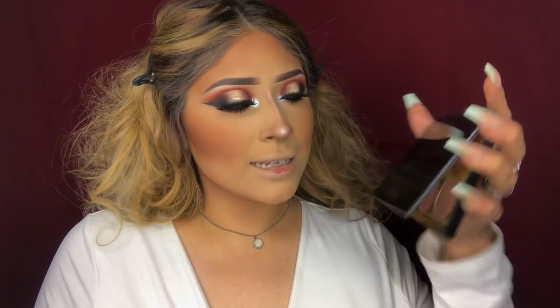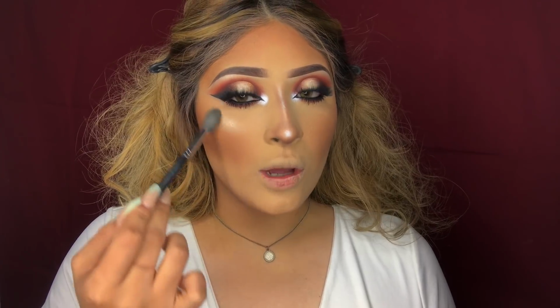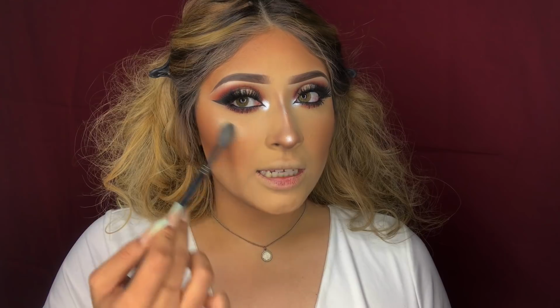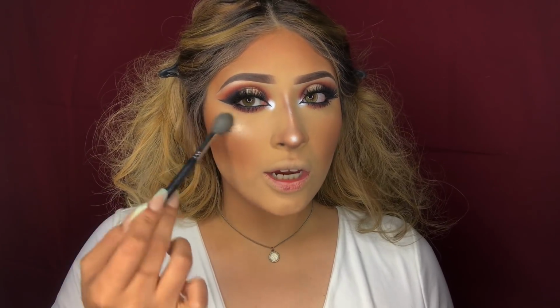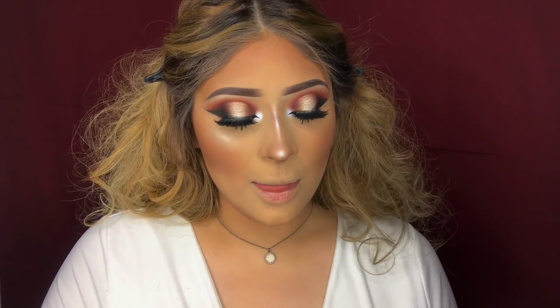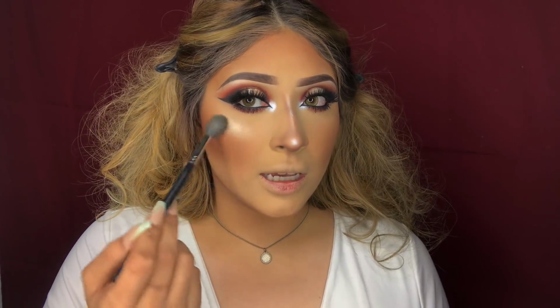Love it. And for highlight, I'm going to be using this palette from SamMarcel Paris. SamMarcel. I really don't know how to pronounce it. I'm so sorry. I use this shade here. I apply one layer like this first, and then I apply Fix Plus and apply one more layer, and oh my gosh, the pigment is just bomb that way, just amazing.